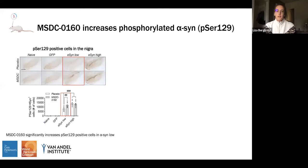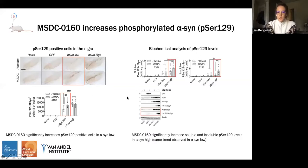Then we moved on to looking at the effect of MSDC on alpha-synuclein pathology, and we used phosphorylated serine-129 alpha-synuclein as a readout for pathological alpha-synuclein. He did a stereological count of phosphoserine-positive cells in the nigra and did see that MSDC treatment in the a-Syn low group resulted in a significant increase in phosphoserine-positive cells in the nigra. There's no difference between treatment groups for the a-Syn high group. Biochemical analysis to accompany this showed that MSDC treatment increased both soluble and insoluble phosphoserine levels in the a-Syn high group instead. We do see the same trend in the a-Syn low group, but there's not a significant effect there.